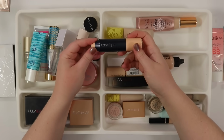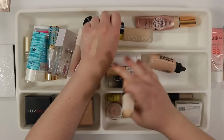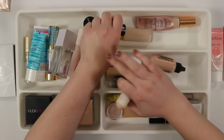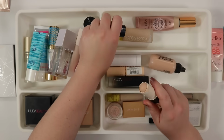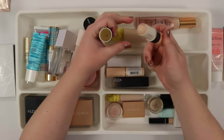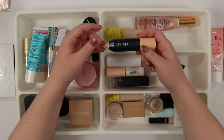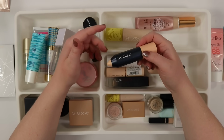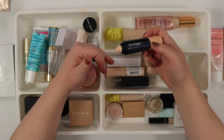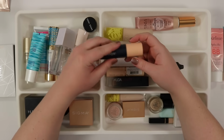This is another fail. This was from BoxyCharm. This was just too light. It just wasn't my favorite. It showed all of my dry skin. Actually, on my hand right now, it's looking pretty good, but on my skin, I think because it's too light, sometimes I find with foundations that pull too light, if you have dry patches or any kind of trouble areas, the lighter foundation can really just highlight that. So this has to go as well.